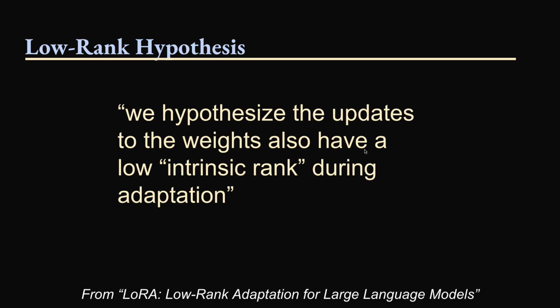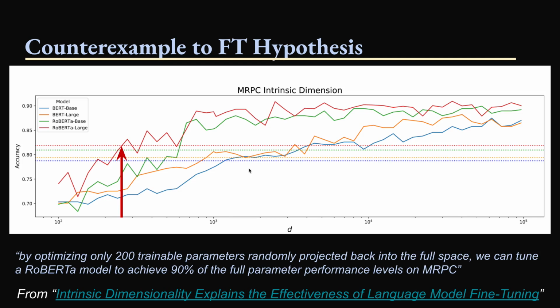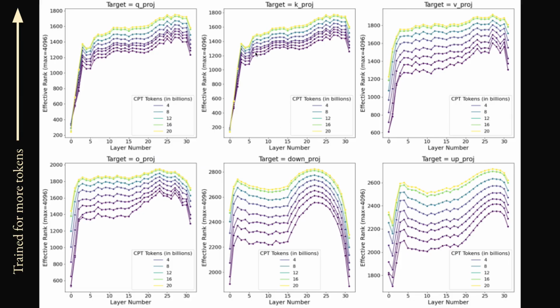Just to recap the low rank hypotheses, the hypothesis was that there's a low intrinsic rank, and this is a counterexample to that. For MNIST on these networks, we could see that 90% of the full parameter performance is captured by low rank, and that was evidence to show that low rank is all you need. And then we also saw that only 200 parameters are needed to achieve 90% of the full parameter performance for RoBERTa on these sentence similarity tasks. And again, here we are showing that high rank weight updates are needed to explain the difference between full fine-tuning and base model weight matrices when we're talking about continued pre-training.